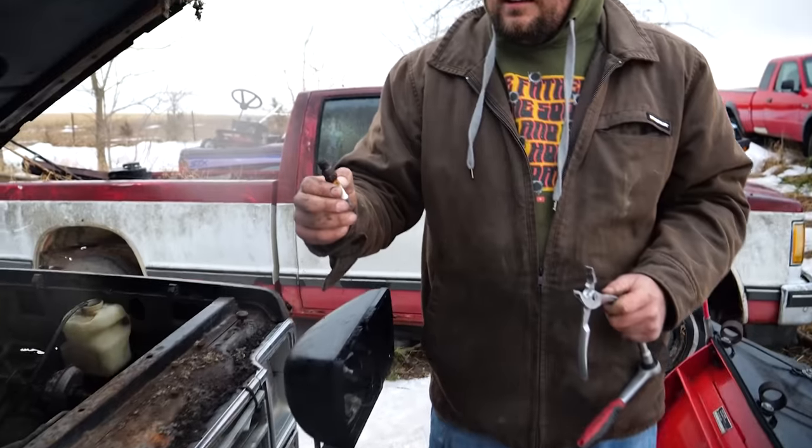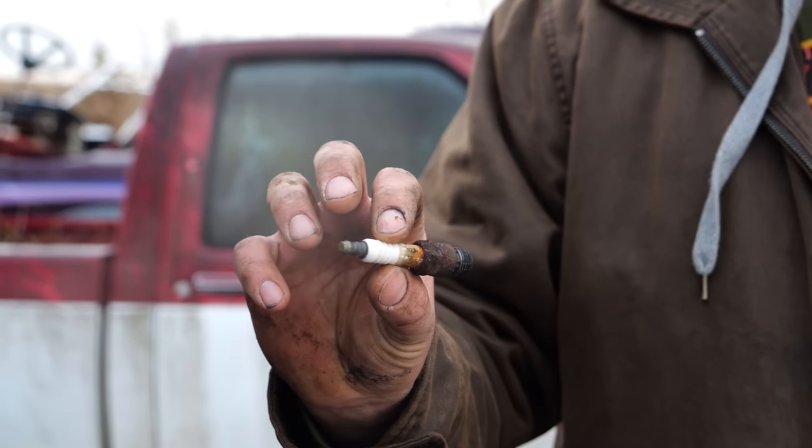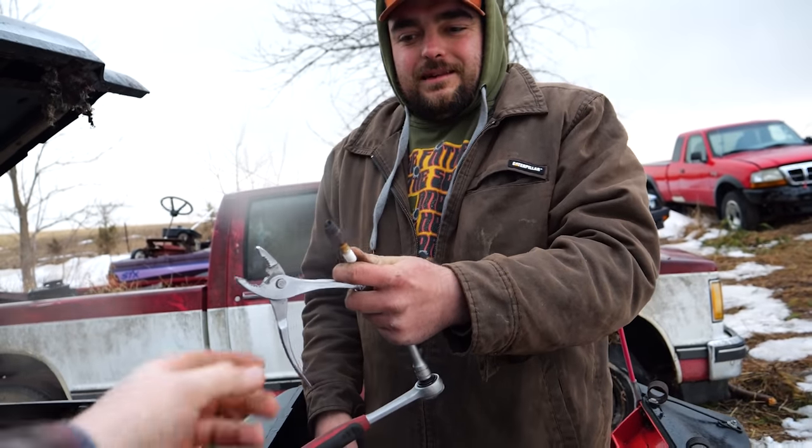Pull some plugs. All right, first one's out. What do you think? Well, you know, the outside is bad, but the inside is really what counts. A little carbon, it's not that bad, I don't think.